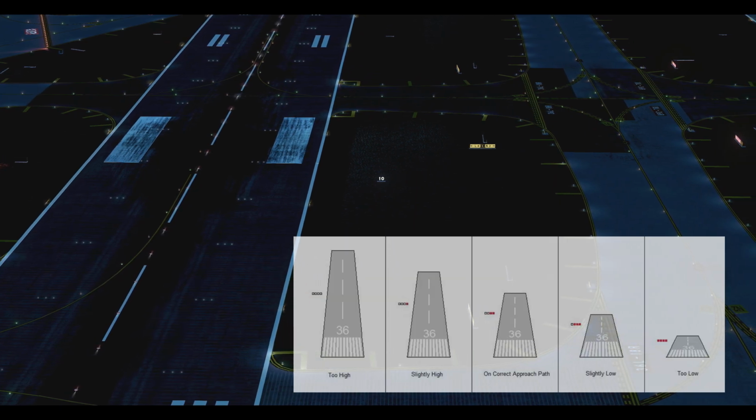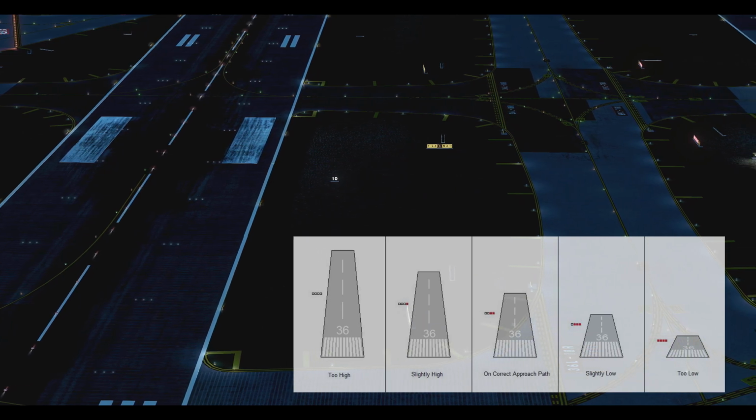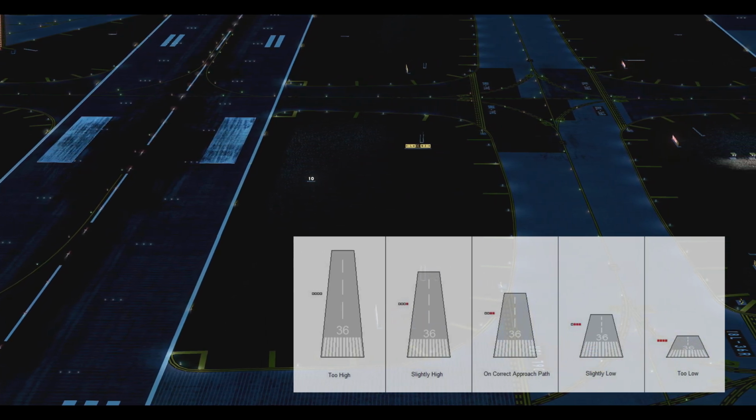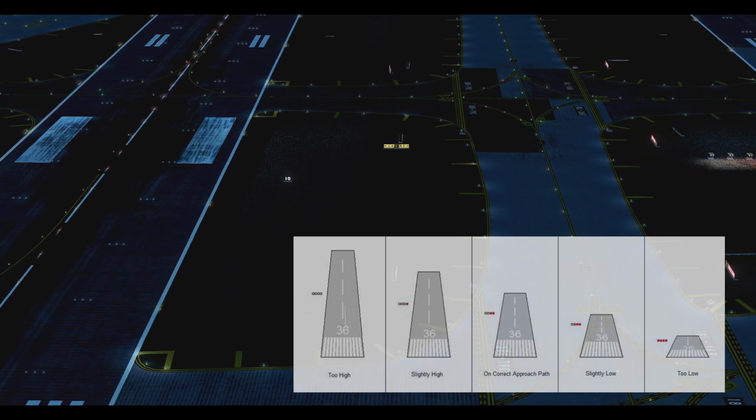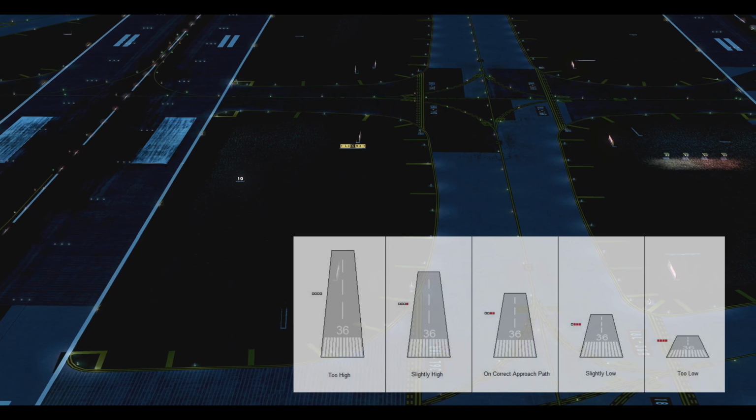The PAPI lights are here to provide visual help to determine the correct approach path. If the approach path is correct, then 2 lights are white and 2 are red. If it's too high, more of the lights are white, and if it's too low, more of the lights are red.